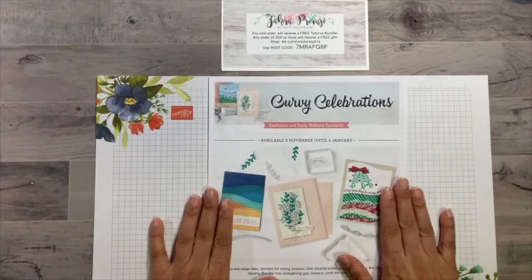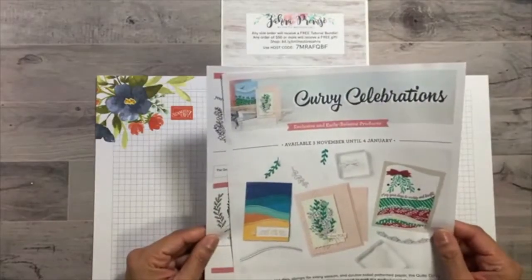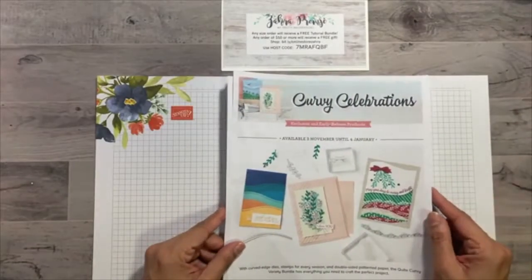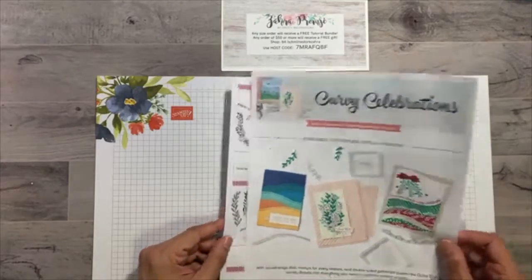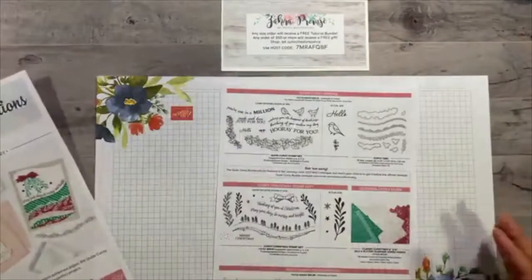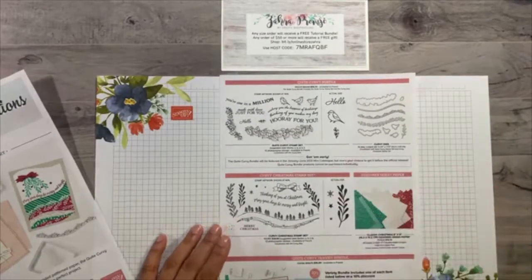So let's talk about the Curvy Celebrations. I don't know if you would call it a suite. The entire selection of products is called the Quite Curvy Variety Bundle, and it has everything that you need in it to craft the perfect project, okay? So this is the cover page of the flyer. When you look at the next page, you'll see that there's a number of different products here.